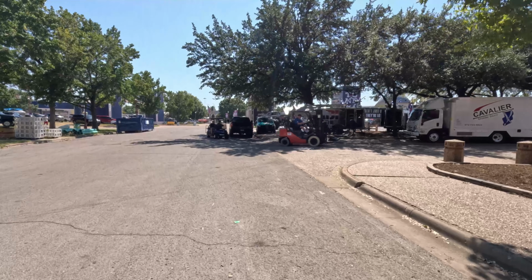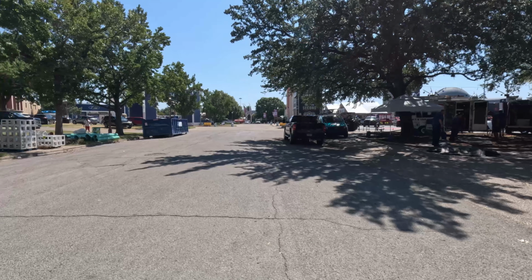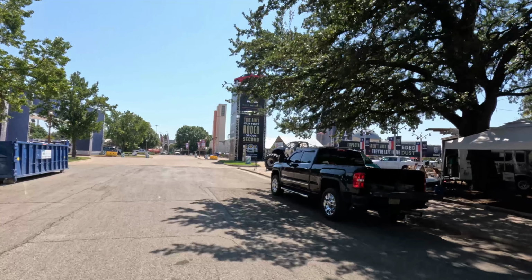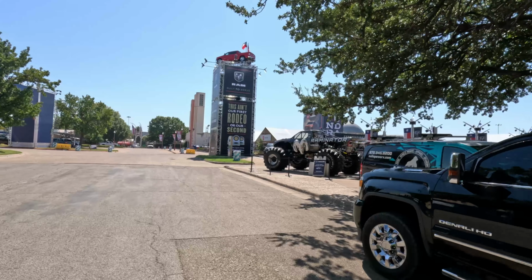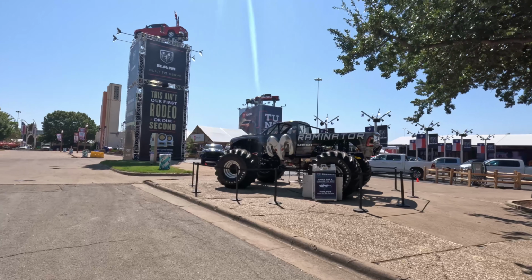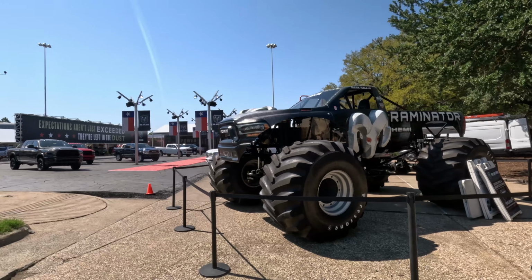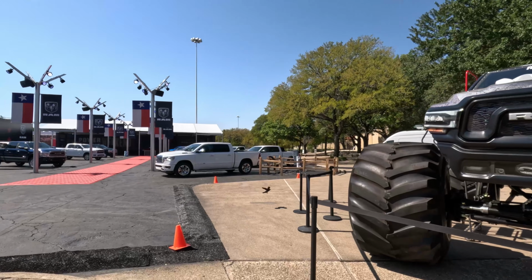Guys, State Fair in Texas, everything's big, including the footprint of the State Fair. So you can see out here, we've got Ford trucks, Ram trucks, Toyota trucks. This is the truck zone. And we will start as we are welcomed here by the Raminator. My son absolutely loves this massive truck. You can actually climb up in it and get a picture taken in the Raminator. I think that's really cool.